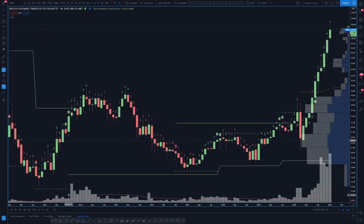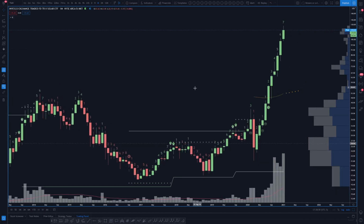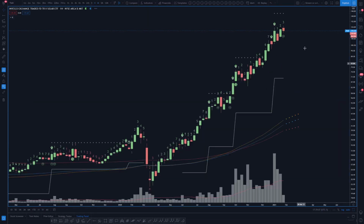And you can see it's kind of similar, right? You have big volume on this move up, so that's something to be mindful of. The macro charts, while of course extended, still seem to have a little room, as wild as it may seem.